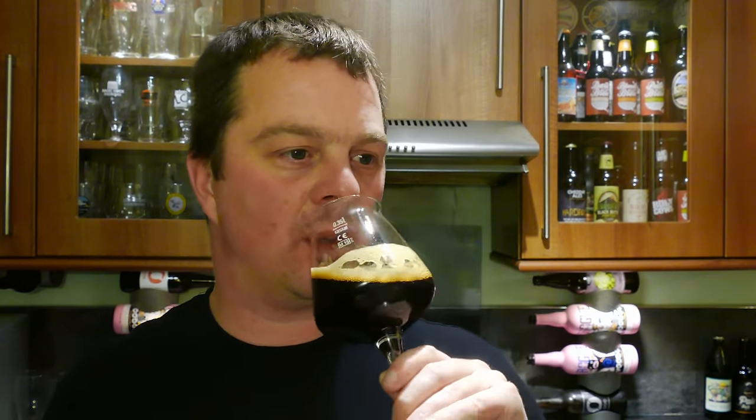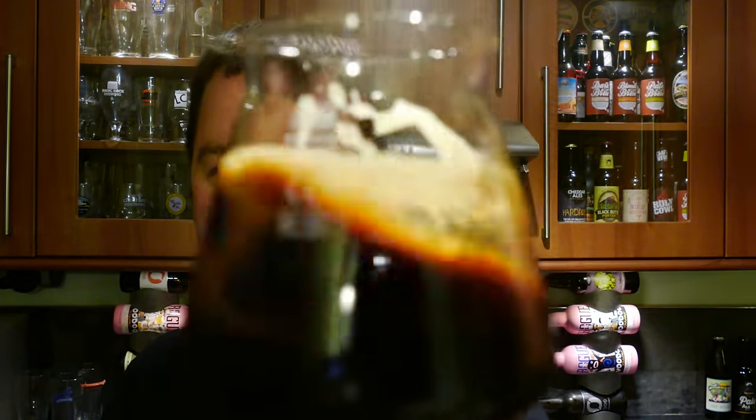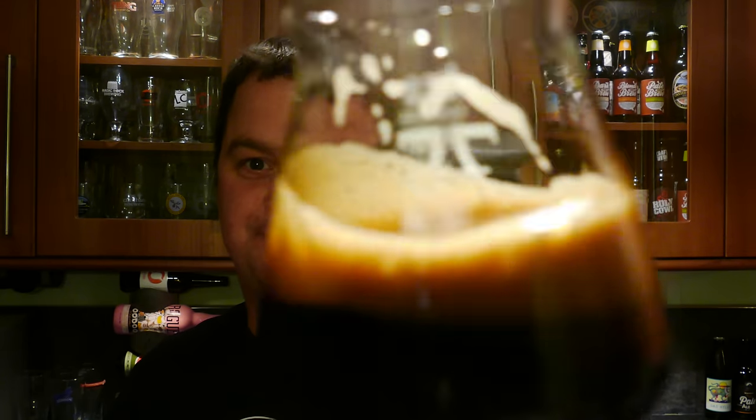The mouthfeel is absolutely fantastic. It's chocolatey, there's a little bit of coffee in there. But there's enough carbonation in the beer just to move the beer around the inside of the mouth. Just to get that little hissy bit of carbonation moving the beer around and giving the beer some life. Mmm. Look at that in the glass. Lovely lacing.